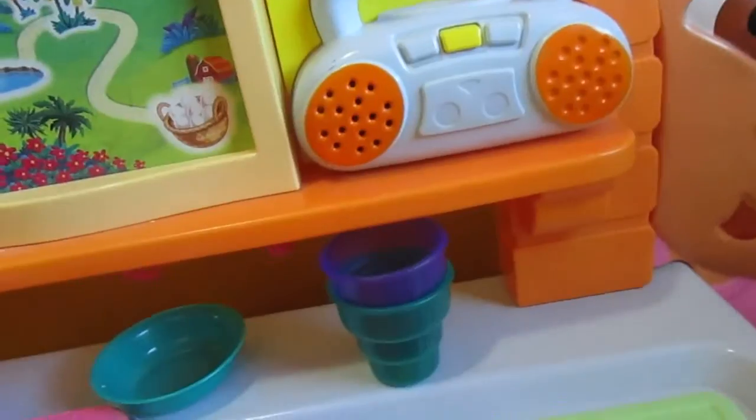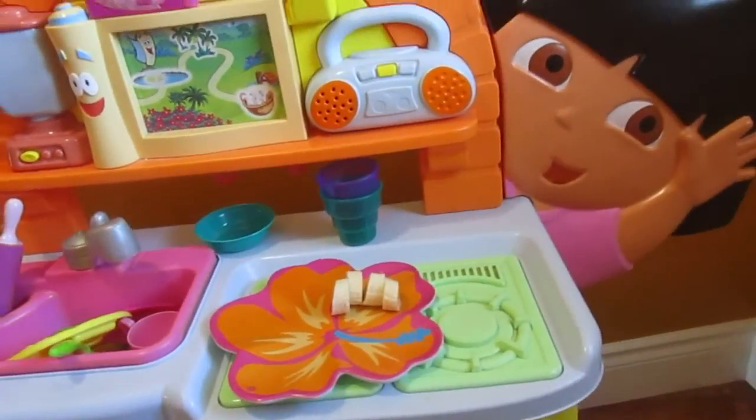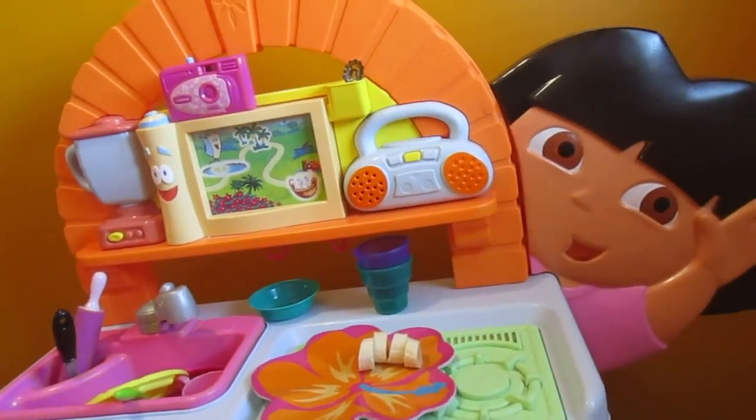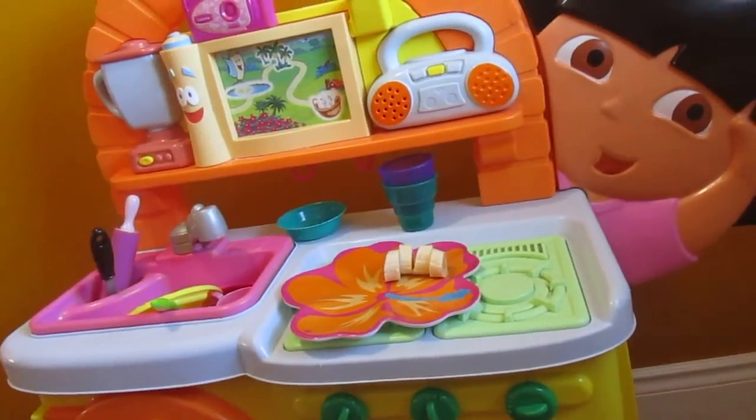Kids, did you want some banana or anything else I ate today? If you did, I'm so happy because I like sharing very, very much.